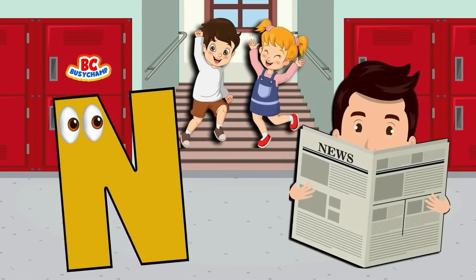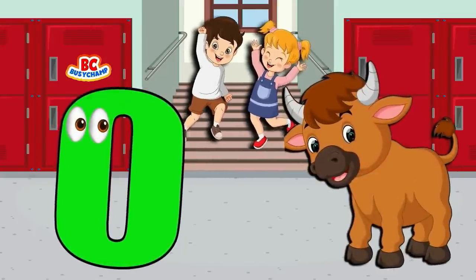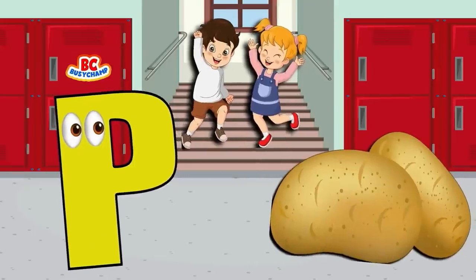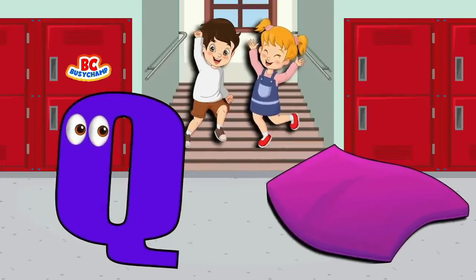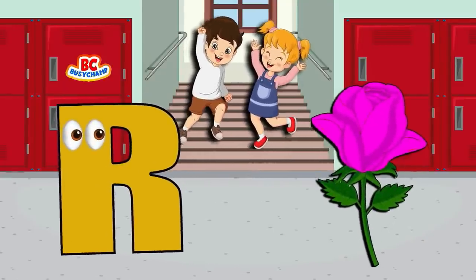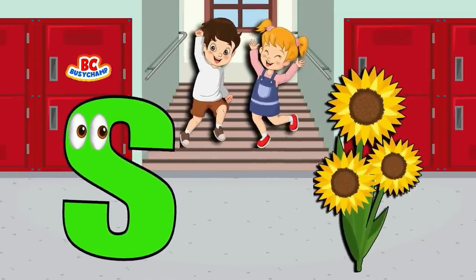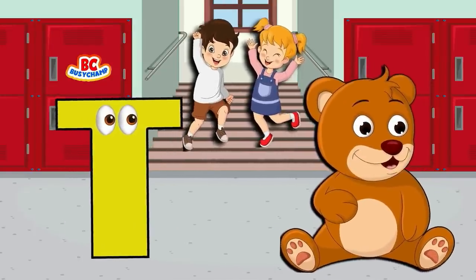N, newspaper, an English newspaper. O, ox, a cute ox. P, potato, a pair of potato. Q, colt, a warm colt. R, rose, a rosy rose. S, sunflower, a yellow sunflower. T, teddy bear, a cute teddy bear.